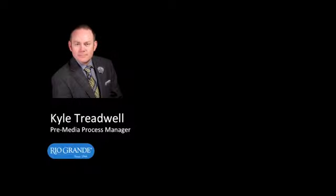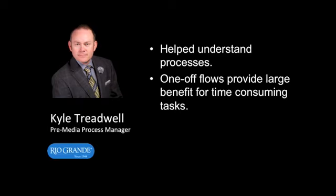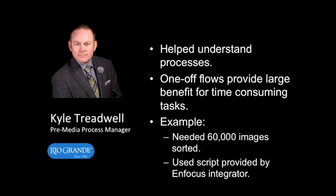What's the main benefit you've experienced with your Enfocus Automation solution? It's really helped me get my arms around the processes of the department. We started out with basic flows, making flows to rip PDFs with different settings, transforming images, sorting, archiving, and so on. One benefit I really like is the one-off flows we create to do a lot of work in a short amount of time. An example of this is I created a flow with the help of Andrea Mahoney from Tri-Bay Enterprises to sort PSD files by layer structure. We had over 60,000 PSD files that needed to be sorted quickly.